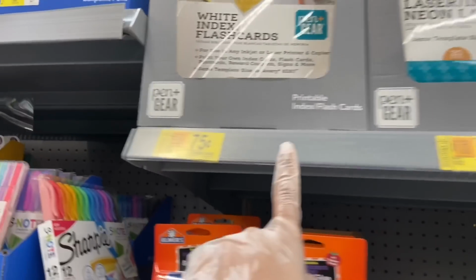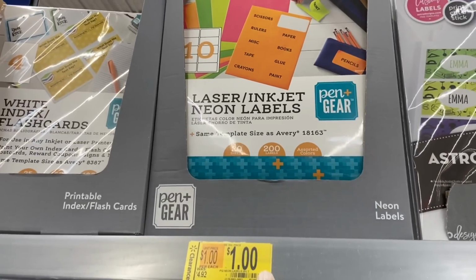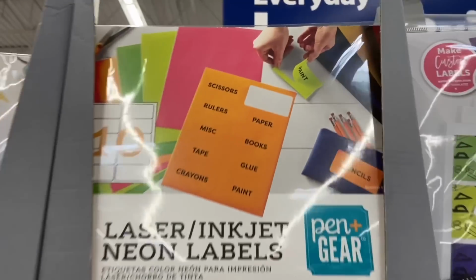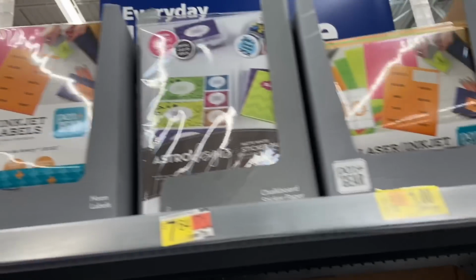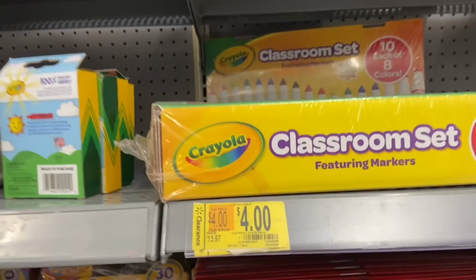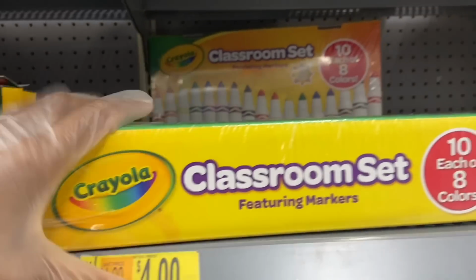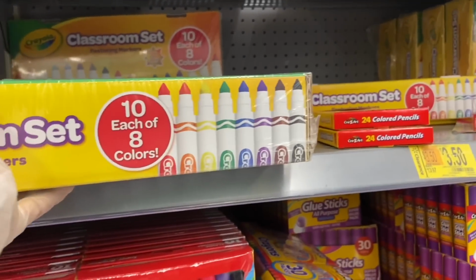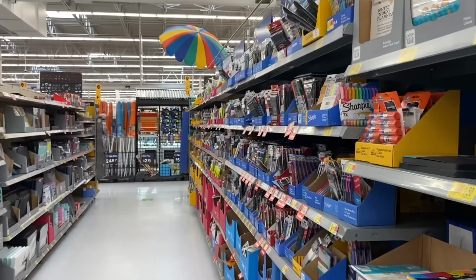Look, these white index flashcards, they're only 75 cents. These laser inkjet neon labels, they're only $1. They were $5. $1 for these. Oh, look at this. Oh, I might gotta call Manny over here. Look, you guys. Oh, I'm dropping stuff. Okay, I gotta go run and get Manny.